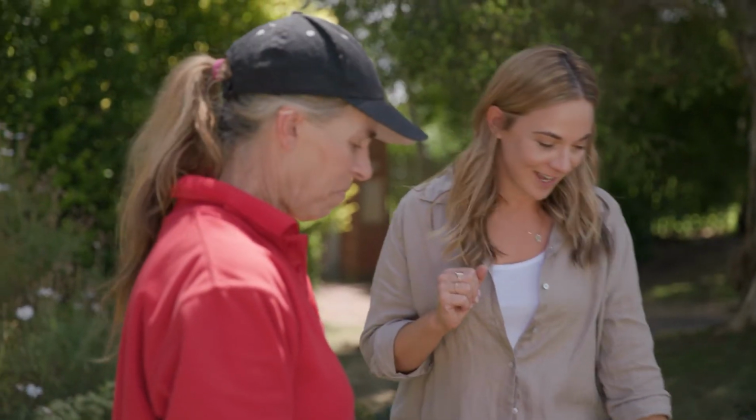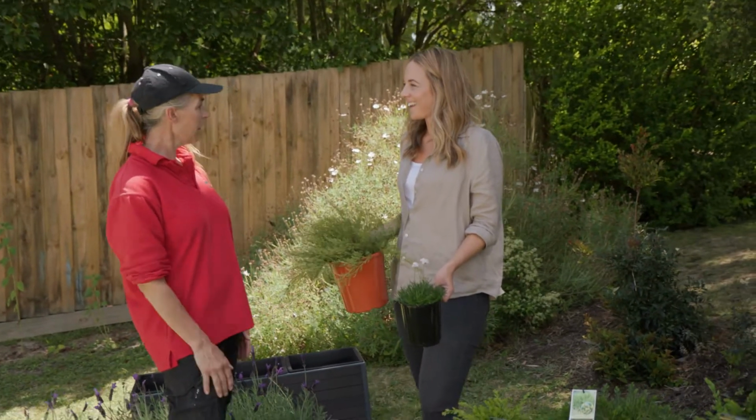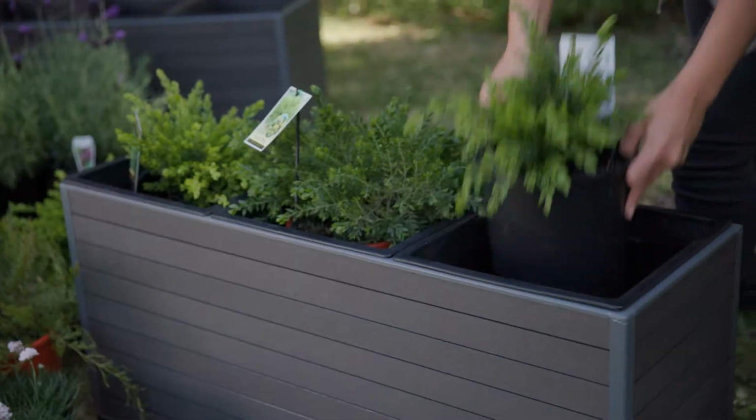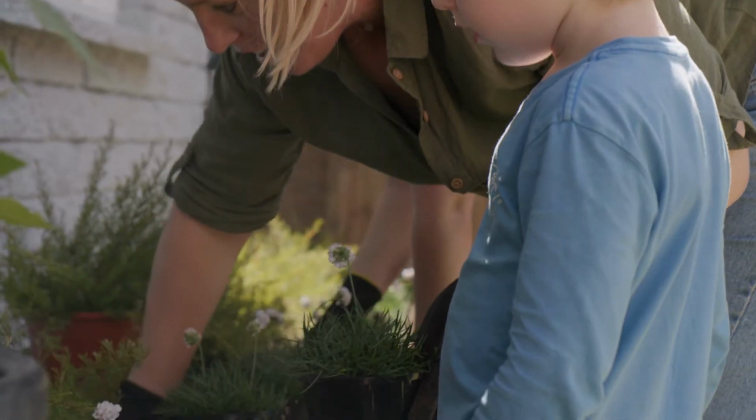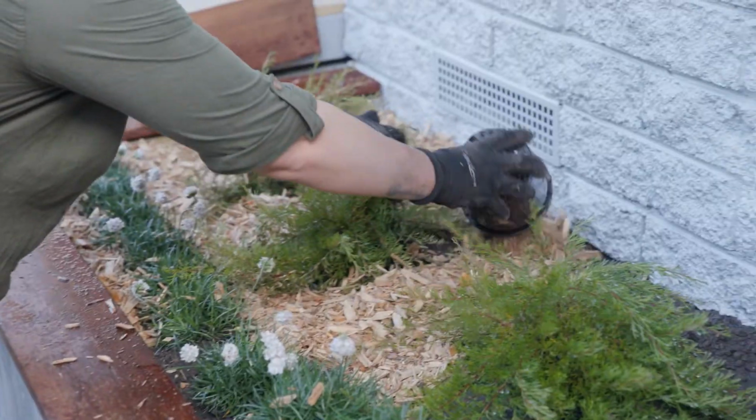And look, these aren't natives, but I did request white flowers. Is that okay that we've done this? Are we breaking the rules? You're not breaking any rules, what you like will be fine. That's a good way to live. Lastly, the mulch goes down to finish off the garden bed and its earthy tones work beautifully with the Australian natives.